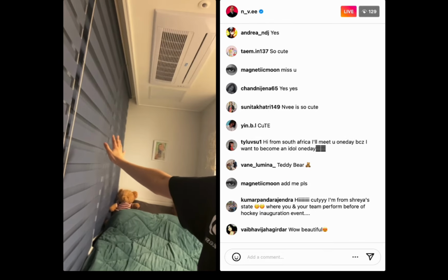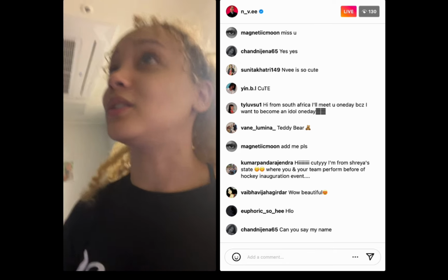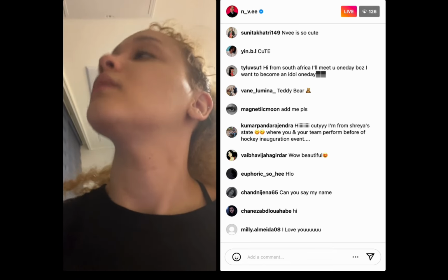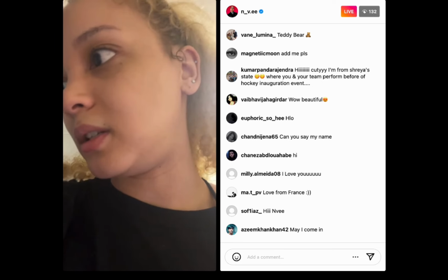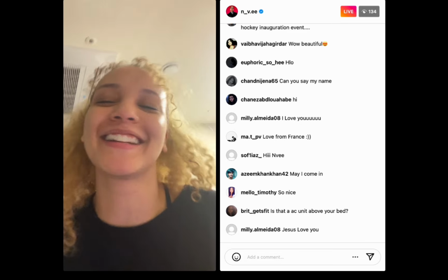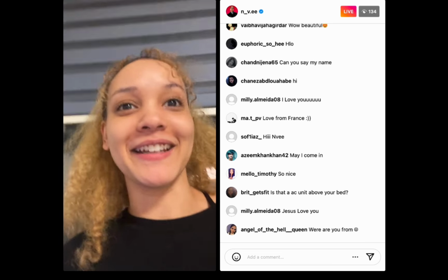These are my windows. You guys would love the view. Maybe I should show you. You're probably not going to be able to see it because of the reflection, but yeah, you're not going to see it at all. Okay, anyway. So, moving on.